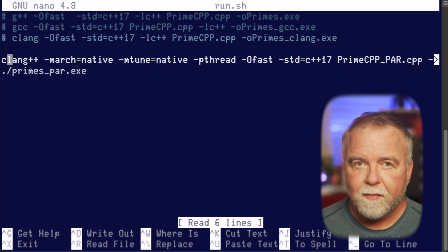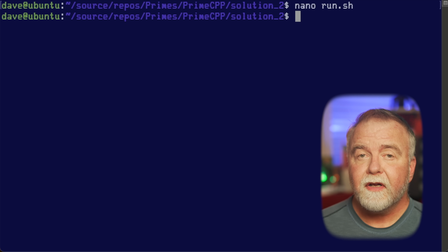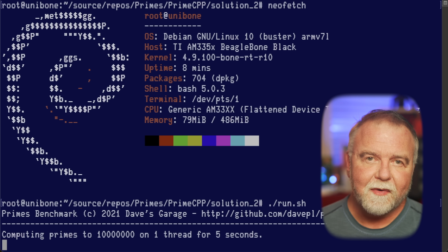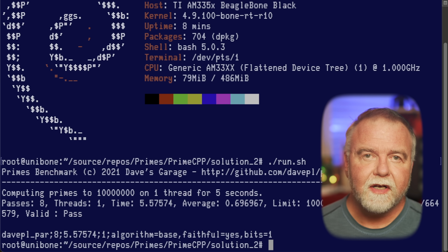One change I did have to make was to take out the architecture and tuning flags from the Clang command line in order to get it to compile on the Pi. It takes about 30 seconds to compile the code on the Beaglebone, which doesn't bode very well for performance. But soon enough, the Primes test kicks off and runs for 5 seconds.